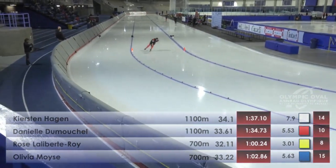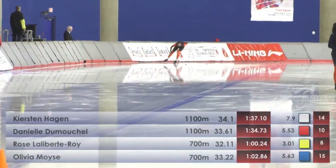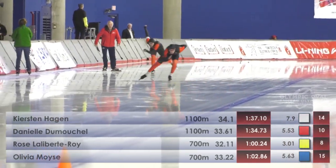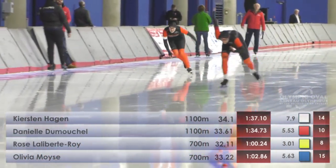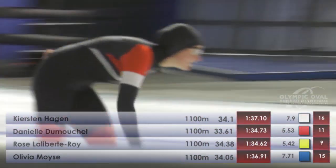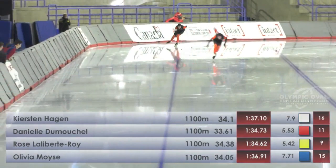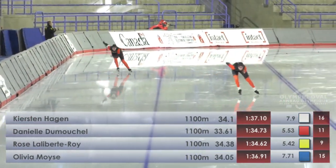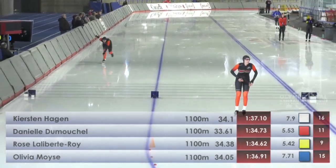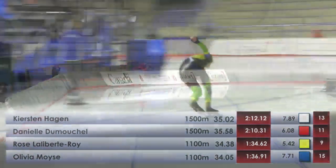Dumuchel, 1:34.73, 1:37.10 for Hagen, inside 400 meters to go. Check the lap time for La Liberté Roy, see if she's been able to stem the slow bleed of energy and time. 34.38, just dropped a little bit of time there. So she's hanging on to the lead in this quartet, but Danielle Dumuchel coming on strong as she is now in the final stretch. Danielle Dumuchel to the finish line. Her final time, 2:10.31. It's good for 11th, 2:12.12 for Kirsten Hagen.